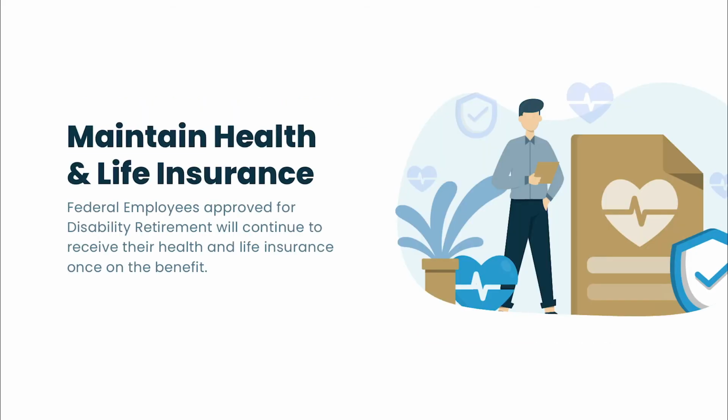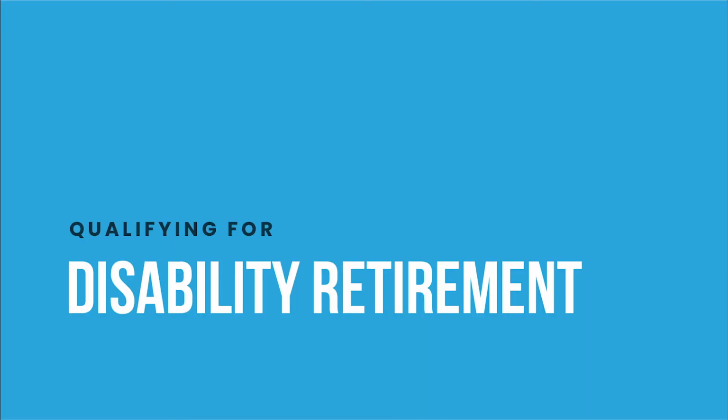And another awesome point for this benefit is that you are able to maintain your health and life insurance once you have been approved for disability retirement as well. As long as you had those benefits while you were on the rolls, you can elect to carry those over into retirement. So hopefully you can see how great of a benefit this is for federal employees. And at this point, you might have some questions as to how you might qualify for disability retirement. We're going to jump in a little bit into the medical conditions.